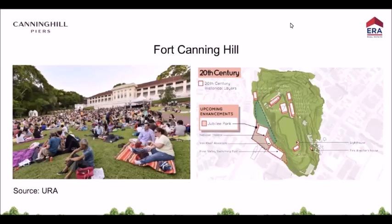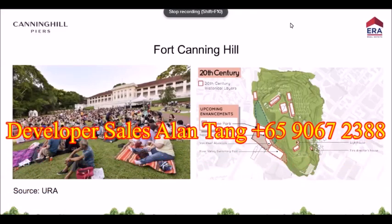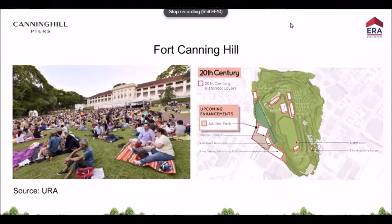Okay, there's many heritage and historical buildings at Fort Canning itself, and I strongly encourage you to visit Fort Canning. And I realize that a lot of Singaporeans don't go to Fort Canning. Okay, and I think it is a pretty nice space.